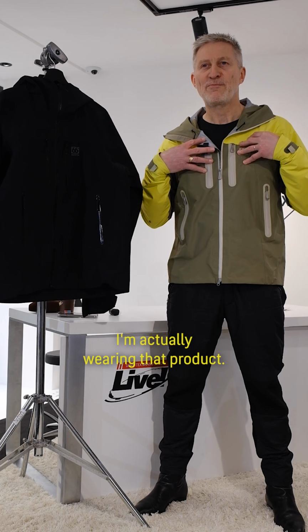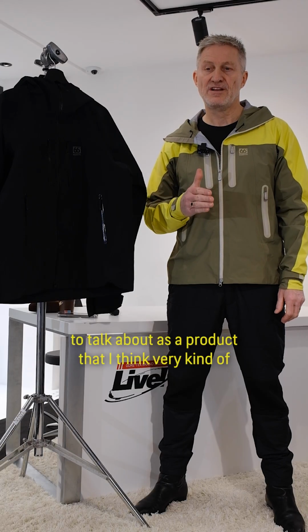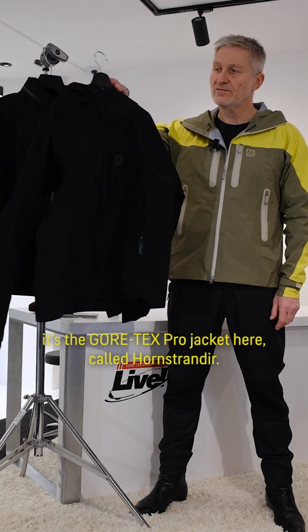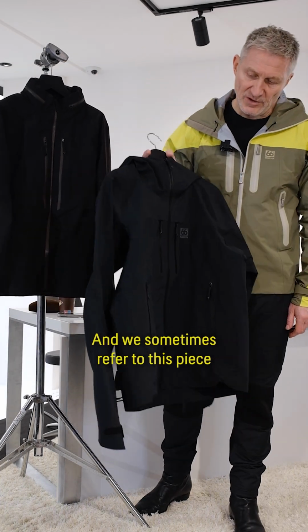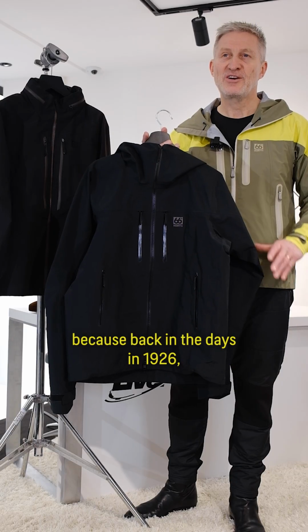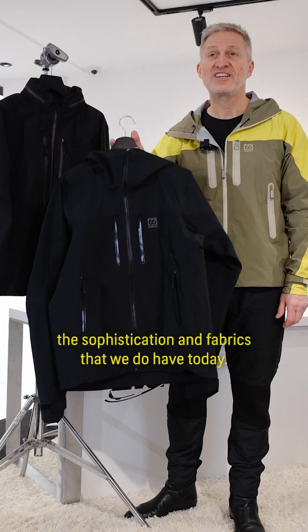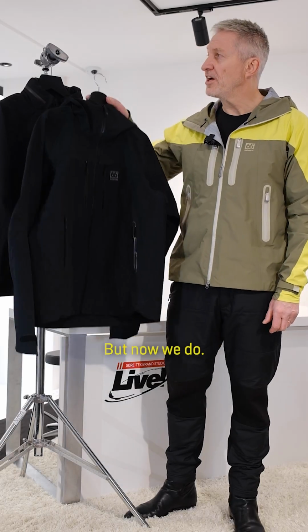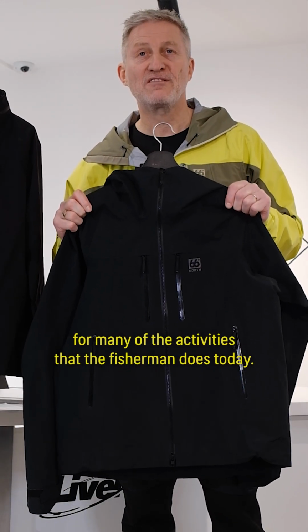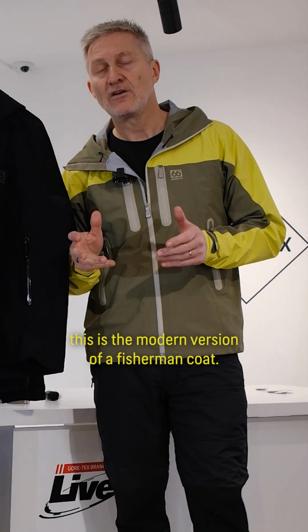I'm actually wearing that product, and the reason why I chose this product to talk about, as a product that I think very well captures us, is the GORE-TEX Pro jacket here called Horn-Stranded. And we sometimes refer to this piece as the modern take on a fisherman coat, because back in 1926 we wanted to make a waterproof fisherman coat, but we didn't have the sophistication in fabrics as we do today, but now we do. So basically you can use this product for many of the activities that the fisherman does today. So we sometimes say that this is the modern version of a fisherman coat.